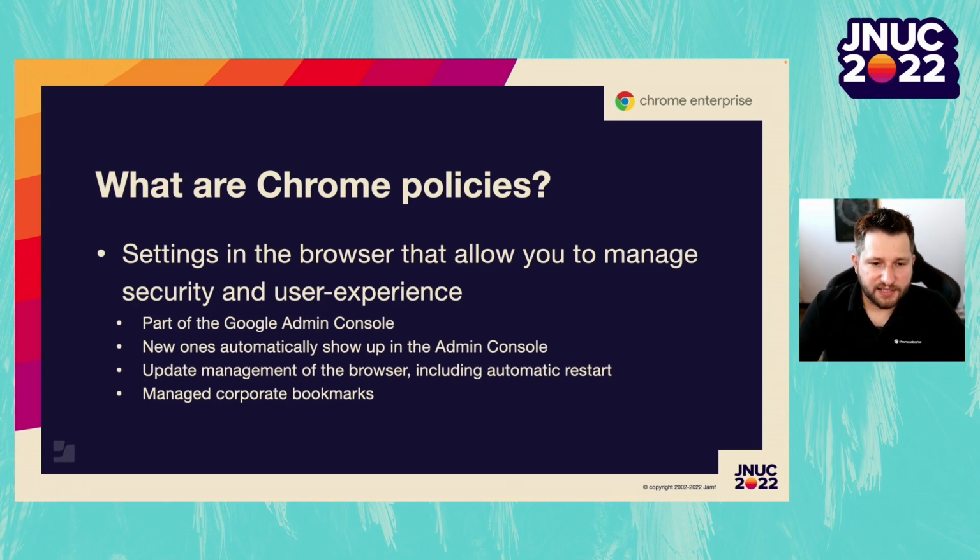So what are Chrome policies? I mentioned those a couple of times earlier. So Chrome policies are any sort of settings that you want to configure on the browser. These could be anything from like proxy settings, cache settings, or cookies. How do you want the browser to handle those? If you want to disable incognito, if you want to configure update policies as well, or update behavior of the browser. Anything that you'd want to configure on the browser is a policy that we are able to deploy through the admin console. So all these settings, as I mentioned earlier, are in the admin console in the settings list.